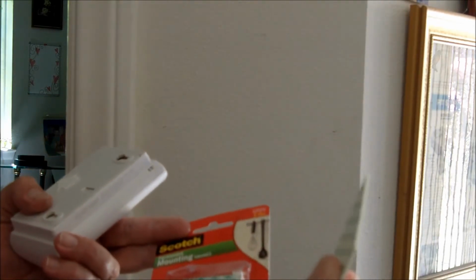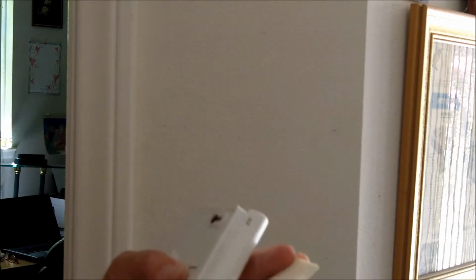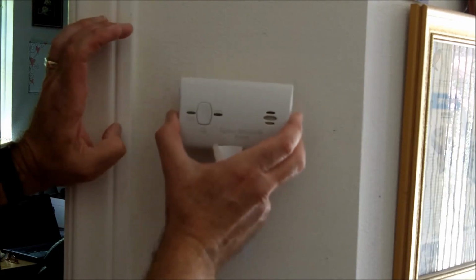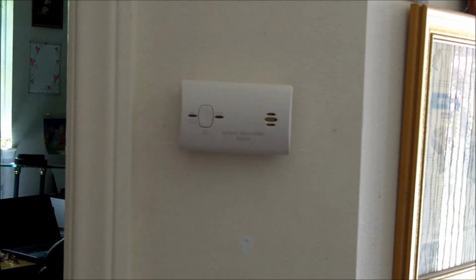So here is some mounting tape made by Scotch brand. You just take that. You take off the back of one side. You've seen these pieces of mounting tape. They're kind of squishy. They work great. All right, we take the other side off. Okay, we approach the wall. We stick it on the wall, and you're done.